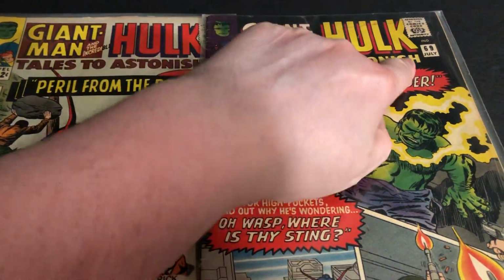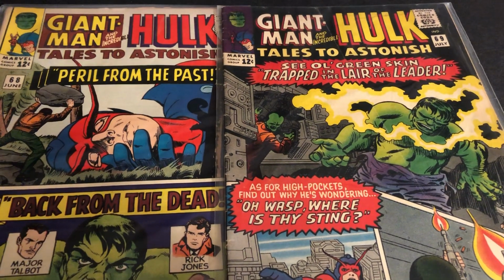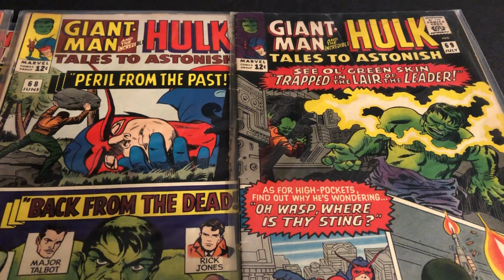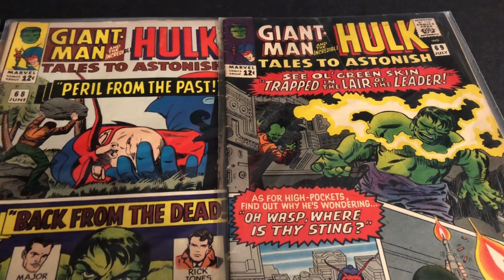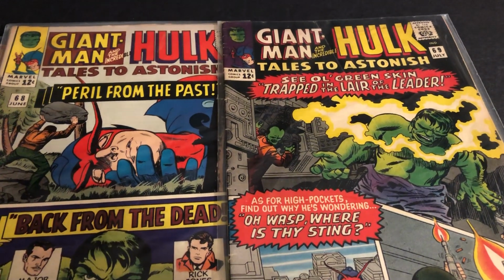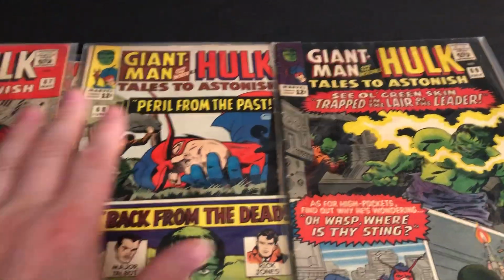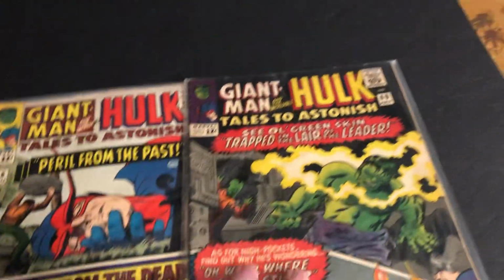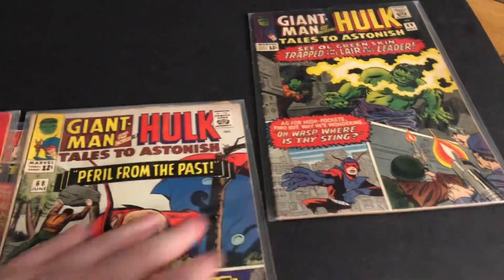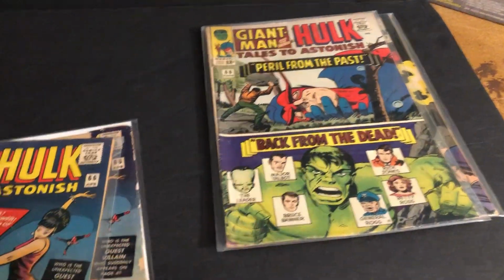So after this, 70 is Hulk and Submariner, and that book went to 101. And then they used the number 102 for the first issue in 1968, first new issue of the Incredible Hulk, by himself. So he had the first 6, then the run in Tales to Astonish. Then they picked it up again in 1968 with his own. So I'll just go back here.